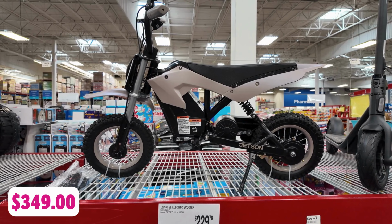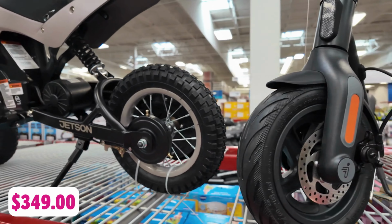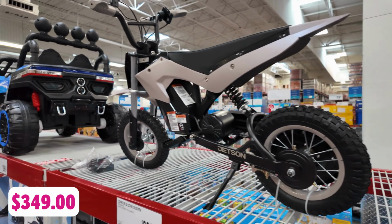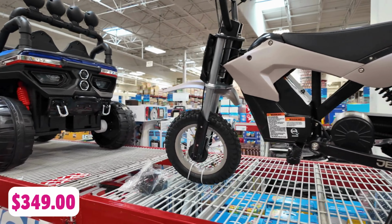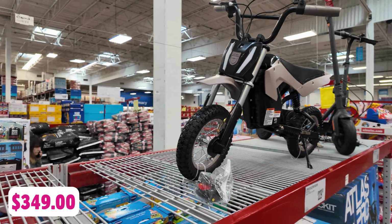The Jetson Horizon dirt bike has a 300-watt chain motor and LED lights. The dirt bike can go up to 14 miles per hour, but for less experienced riders, you can switch it between two speed modes with a max of 5 or 7.5 miles per hour.